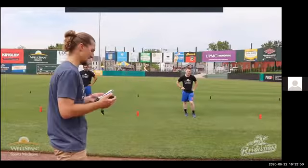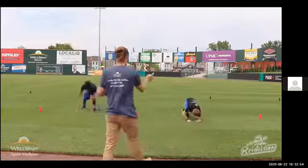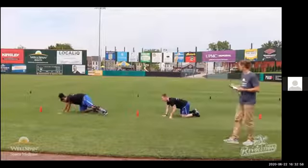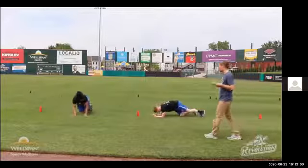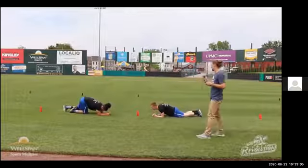We're going to start in a plank position. So go ahead, just get in a normal plank. Can I have you guys go sideways? Yeah, there you go. Yep, that's fine. All right, we got a 30-second plank, just a normal plank. Starting in 3, 2, 1.